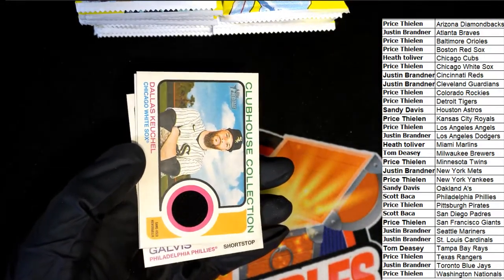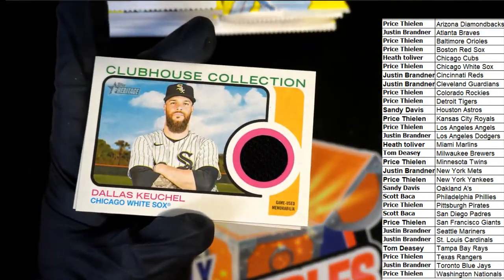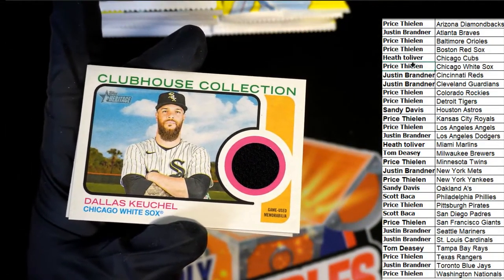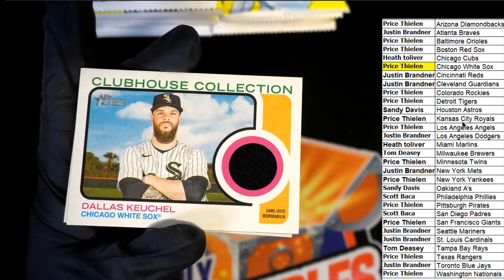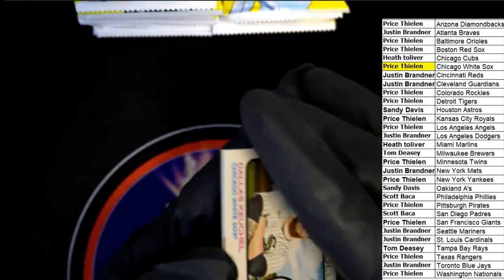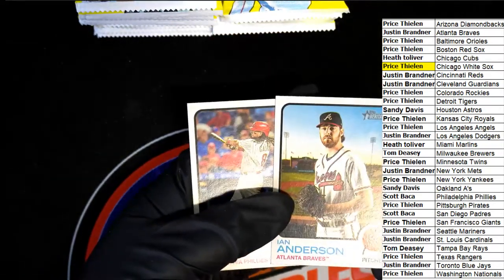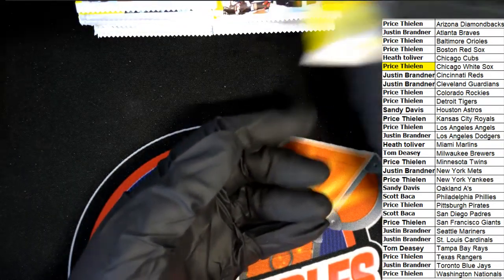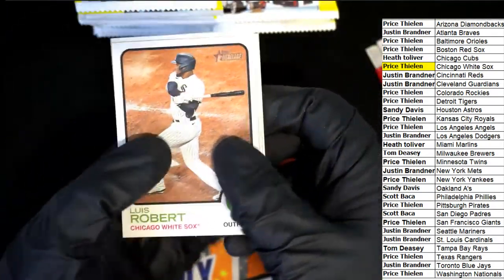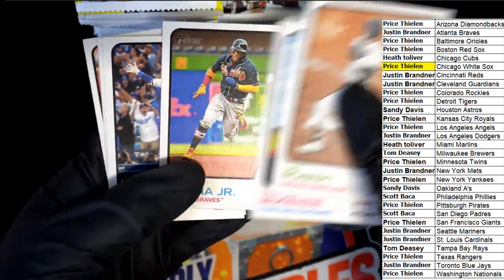Oh, here's a hit. White Sox. Price, this hit is for you, bro. Nice hit in Heritage Baseball Clubhouse Collection. Keuchel. That is really cool, man. White Sox have been a good team in here so far. Luis Robert. Acuña.